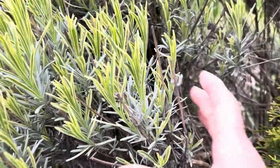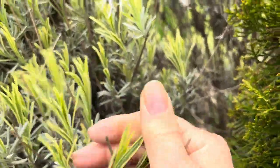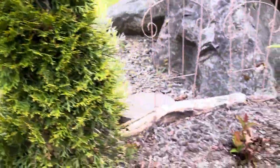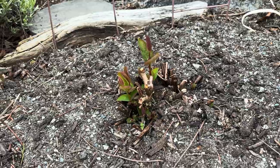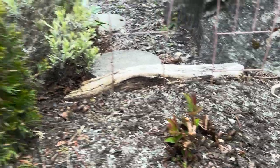I think the variegated foliage is so pretty. Smells really nice. And then down there, some Shastas self-seeded. So I'll take those, that's great. Oh, this little guy here is an upright St. John's wort, Hypericum, and it suffered with the last frost, but it's coming.